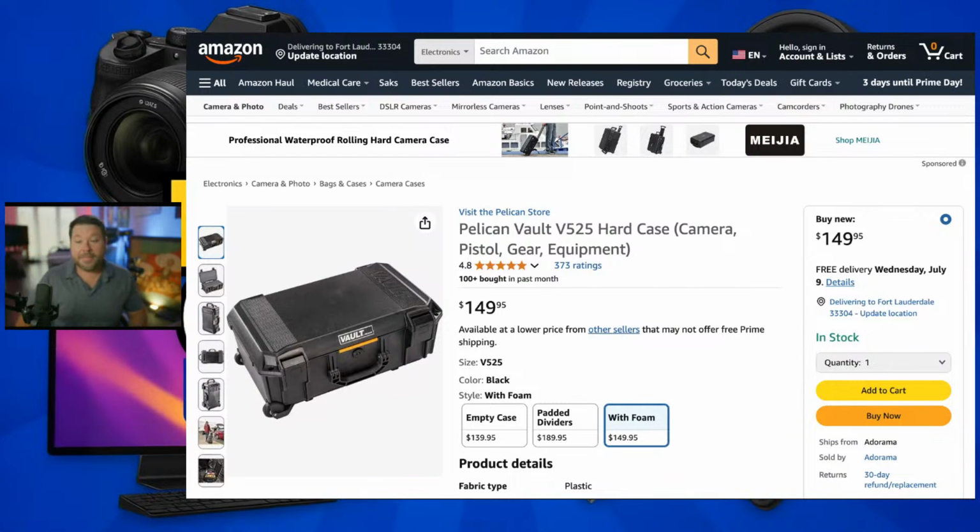Very heavy duty. And this thing is for carry-on. So let me make sure I'm in focus here. Okay. So the reason I like this case, relatively inexpensive. You can either get it with foam or padded dividers. I have the padded dividers. The reason I like the padded dividers is because depending on the trip, I change up the configuration inside the Pelican case itself. And this is a carry-on case, so you can use this as your carry-on luggage. And so that's why I change it a lot.